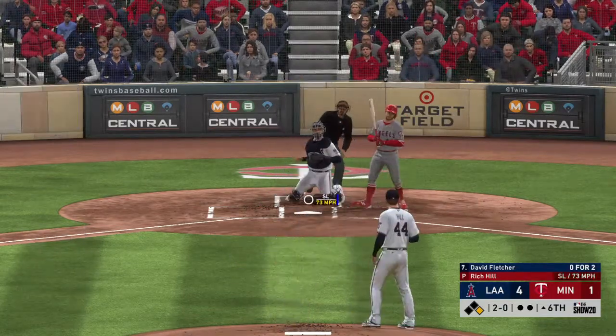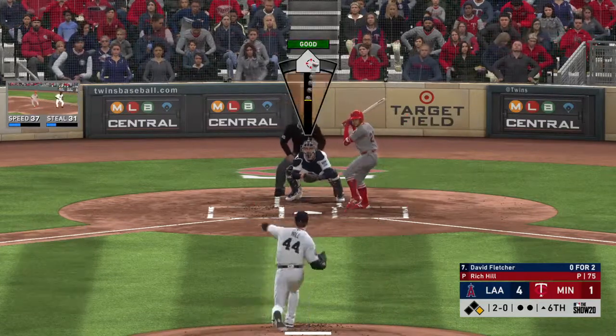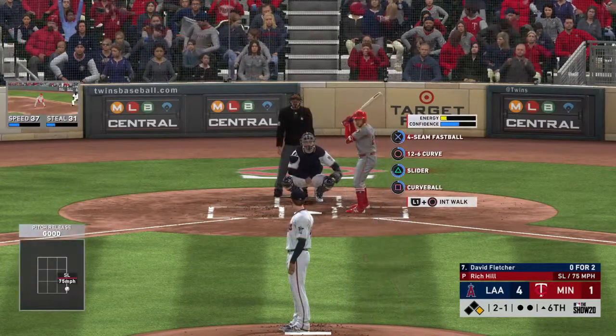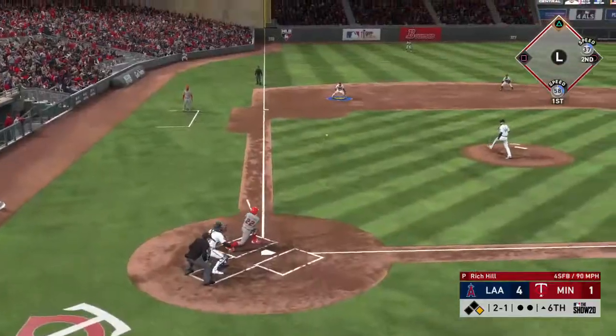And the slider's in the dirt as he lays off it for a ball. And this is why he's struggling right here. He's not able to pound the strike zone early in the count. These guys are finding themselves in serious count leverage situations, and good hitters aren't going to miss.